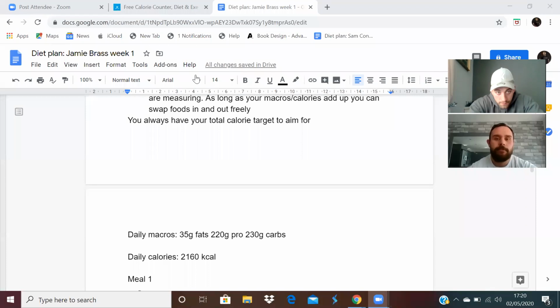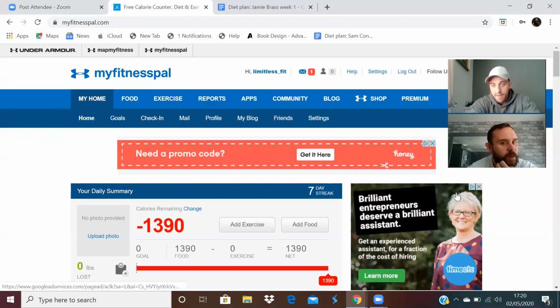Right, we're in. So we've got those numbers to aim for: 35 grams of fat, 220 grams of protein, 230 carbs. On your MyFitnessPal, there's a few things I was going to show you first. If you log into your desktop, it's a lot easier to manage. It's not better for tracking on your phone, it's better for setting. If you want to set your numbers, this is the first thing I want to show you.